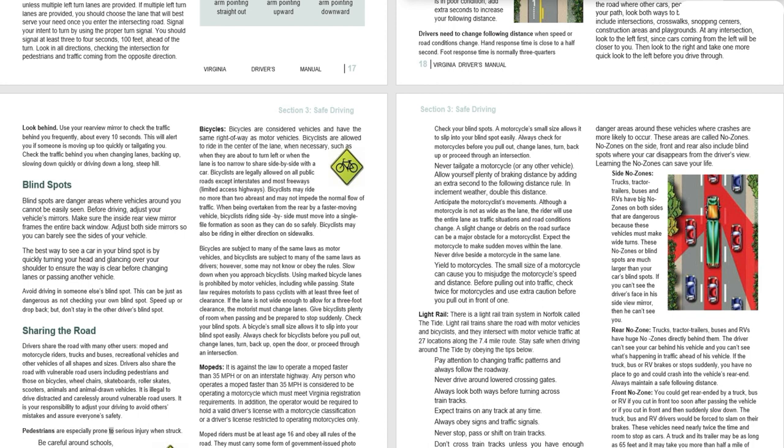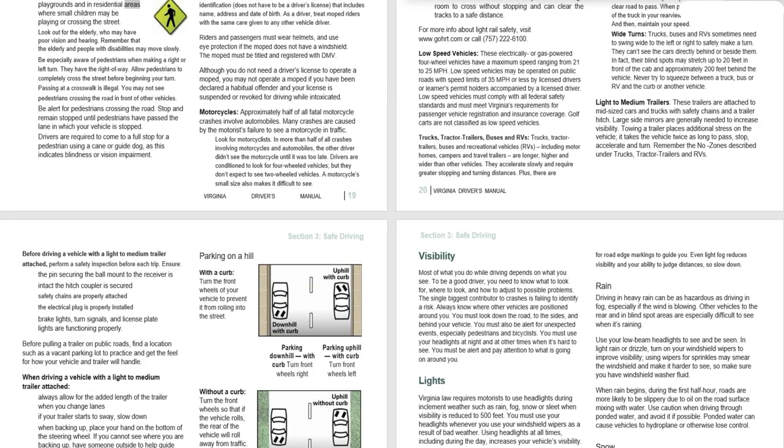Pedestrians are especially prone to serious injury when struck. Be careful around schools, playgrounds, and in residential areas where small children may be playing or crossing the street. Look out for the elderly, who may have poor vision and hearing. Remember that the elderly and people with disabilities may move slowly. Be especially aware of pedestrians when making a right or left turn. They have the right of way.